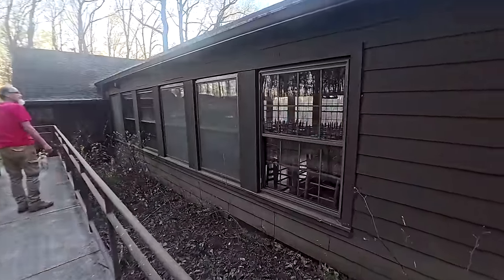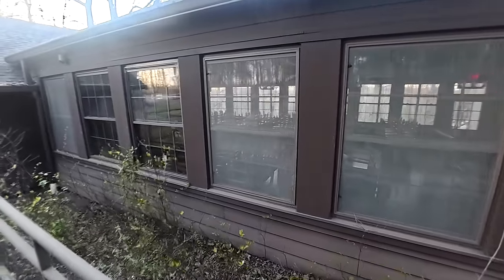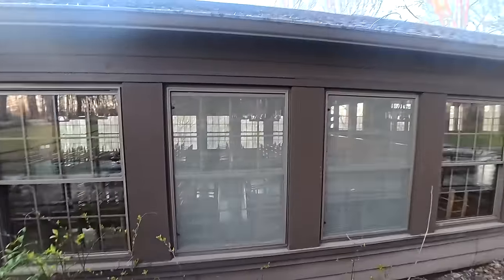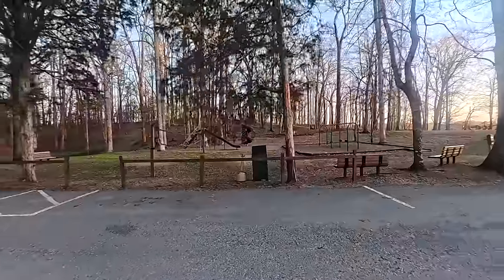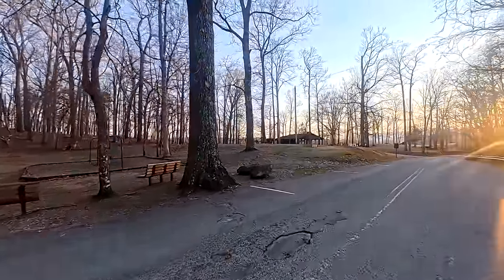Oh yeah, they have lots of tables and chairs in there for gatherings. Balcony on the back. Oh, there is a balcony on the back? Oh yeah, I see it. They have another playground here. This one's not roped off. It looks like there's another playground.